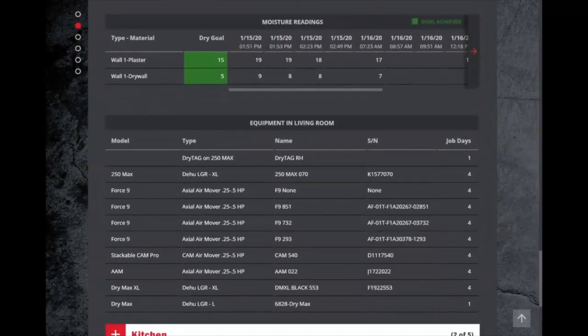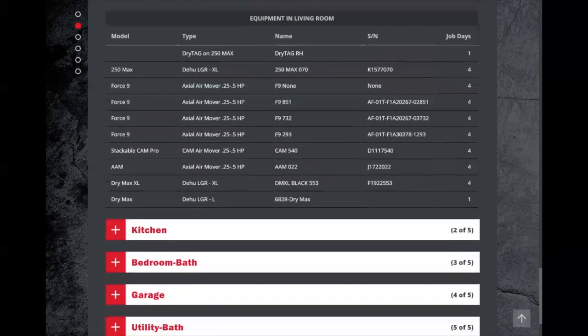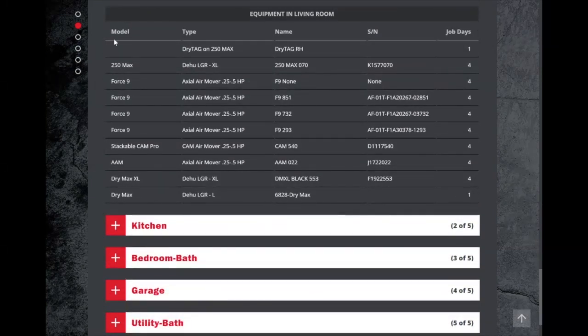Then, as we scroll down in this chamber, we had two measurements, one on a plaster wall, one on drywall. You can see the goals and how they trended over time, and then they turn green when you've reached the goal. And then as we go down here, you can see in a chamber, we're going to show you each serial number of each piece of equipment, including the model, the type, the name, and the job days. So that's for each chamber. So that's what the drying report looks like.